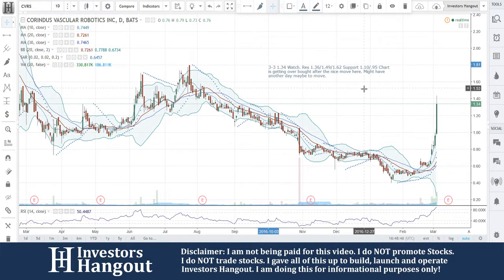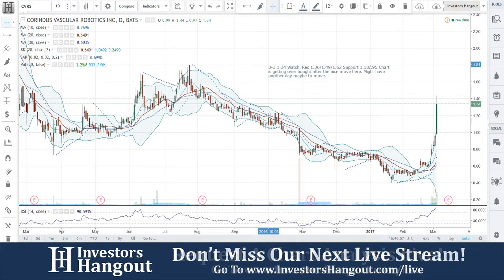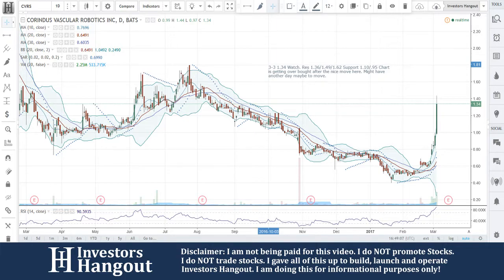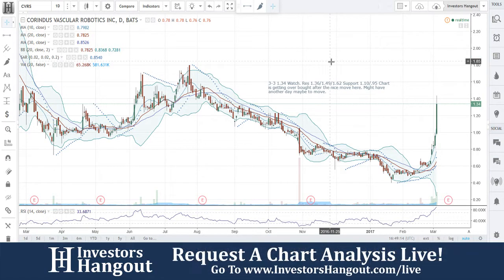All right, so that February 28th press release, Corindus Vascular Robotics announced the private placement for $45 million. That $45 million was in reference to the CorePath GRX system. The closing transaction, which is subject to customary closing conditions, is expected to occur on or before March 15th, 2017. So this is definitely something you want to pay attention to, especially March 15th, because that's when they're going to do their quarter results and have that conference call.